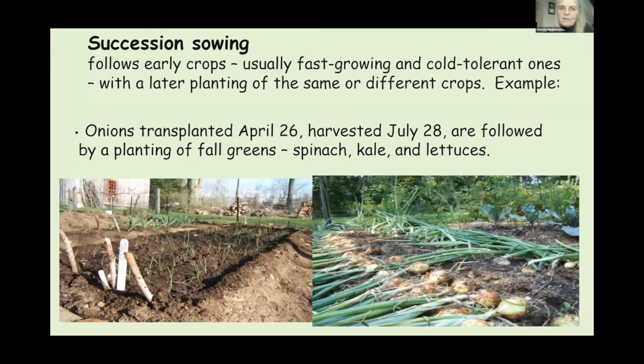So an example of this is onions. So on the left here is a bed of onions. The small seedlings were transplanted into the ground on April 26th. They're very cold tolerant. They need the long season to form their bulbs. They're harvested on the right on July 28th.